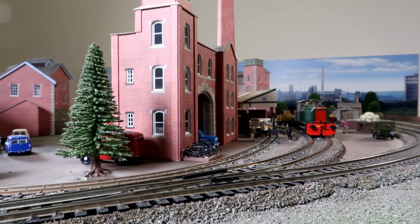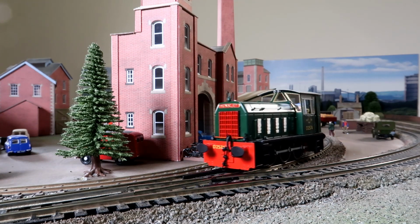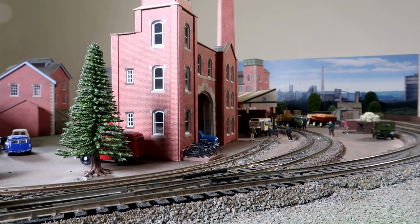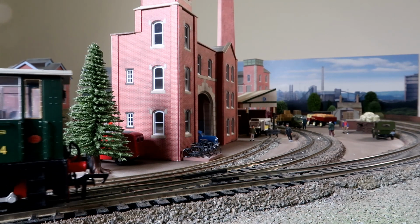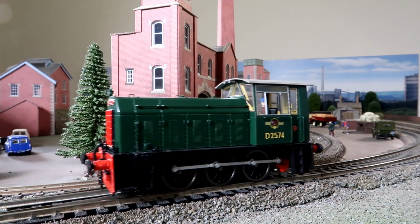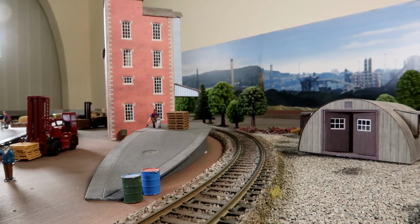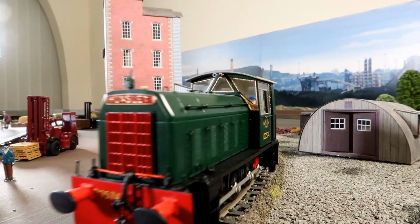This is a BR Class 05 built by Hunslet Engine Company between 1955 and 1961. They were used on the eastern and Scottish regions of British Railways, so may well have worked with J15s. These 204 horsepower machines had a top speed of 18 miles an hour and a tractive effort of 14,500 pounds.